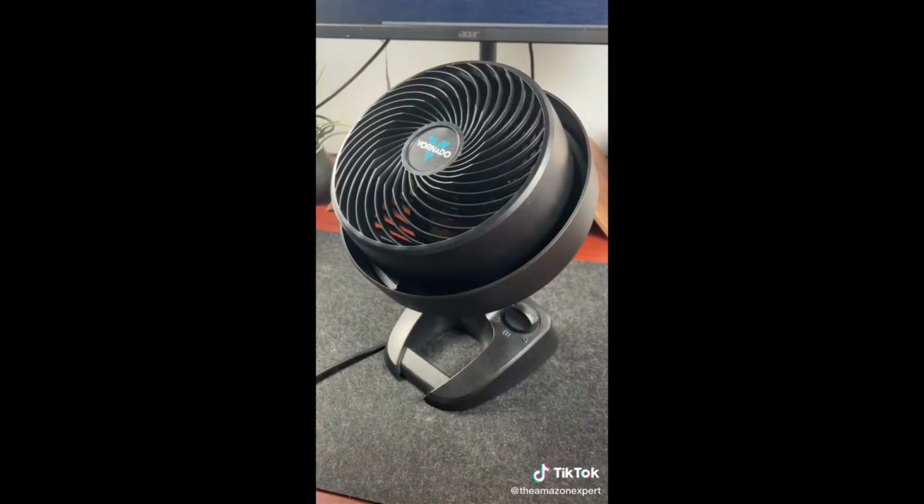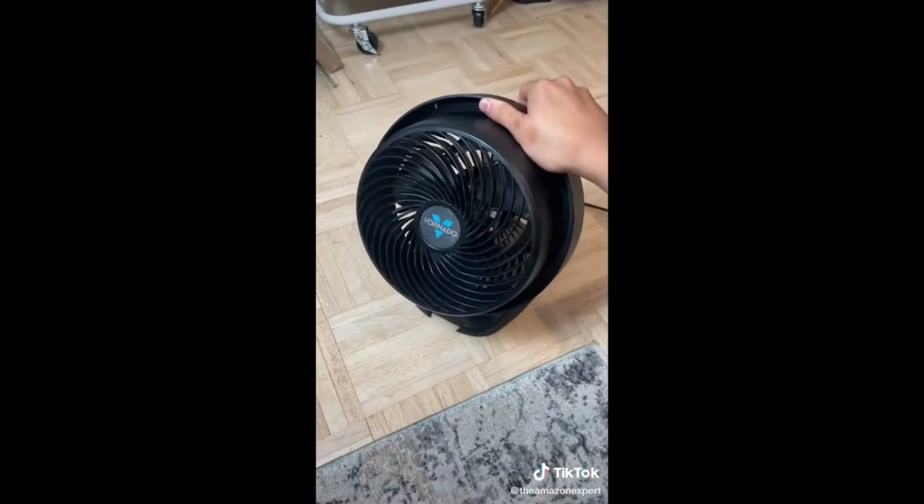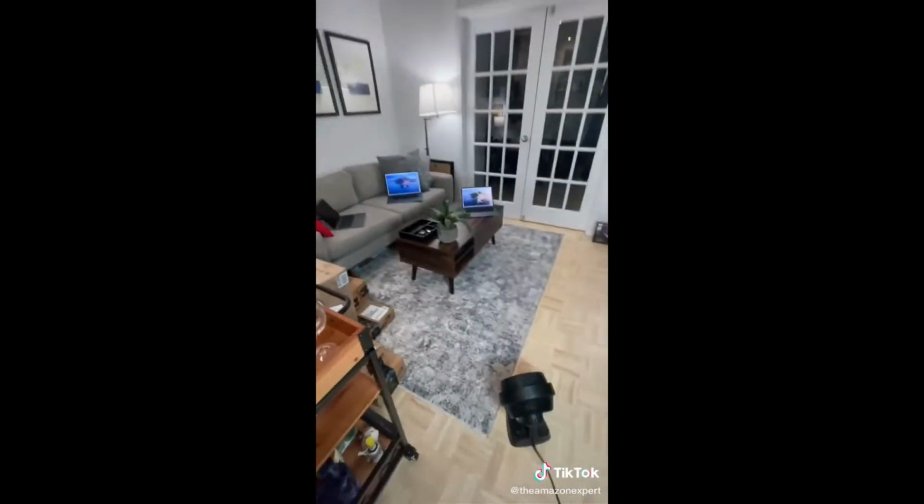It's definitely my favorite fan I've ever owned, and with the energy savings, it actually paid for itself after a few months. So I hope this is helpful to someone out there.